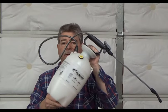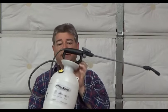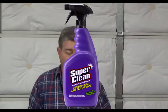So I've worked on cars for years, and I've used a product called Super Clean, and not just in automotive stuff. I've used it working on appliances. When there's caked-in grease and stuff, I've used it to get rid of that kind of nasty stuff. So I thought, well, I'll try it. Using a pump sprayer just like this, actually this is the one I used, I used Super Clean.